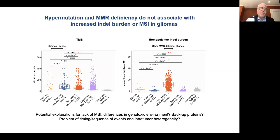The next was that hypermutation in MMRD and gliomas was not associated with an increased indel burden or microsatellite instability as it is in other cancers. What you see here is comparing gliomas to all other cancers in a pan-cancer analysis for TMB. Their single base substitution rate is sometimes even higher than in other MMRD tumors, so it's not a difference in TMB. But the homopolymer indel burden was much different in pan-cancers with MMRD. In other cancers with MMRD, it was very high, whereas in gliomas, you see there are very few patients that have that as part of the process.